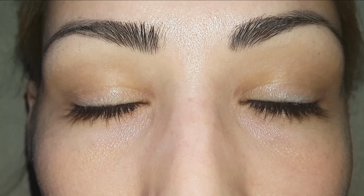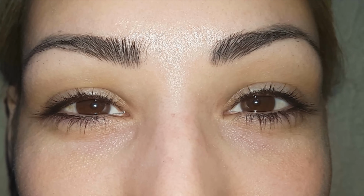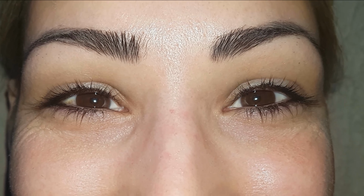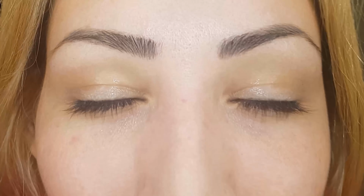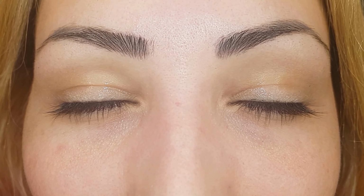This is week 4. So this is what my under eyes look like. And these are the creases. Okay, so this is week 5 and I'm really happy with the progress. I'm going to smile now so that you can see. And I'm soon going to give you my final thoughts.